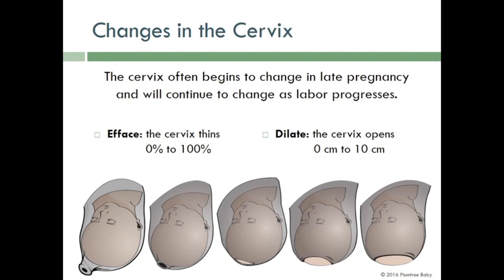The cervix begins to change before labor onsets as the baby's head is against it and as these hormones start to change it. You might be getting checked in the office starting out 36 to 37 weeks, and you'll be told the cervical dilation and effacement. This diagram demonstrates very well what these two numbers mean, with dilation showing how wide the cervical canal is, how many fingers can fit inside that cervical canal, and effacement shows how thin the cervix is, and you'll notice that it thins as it starts to dilate.